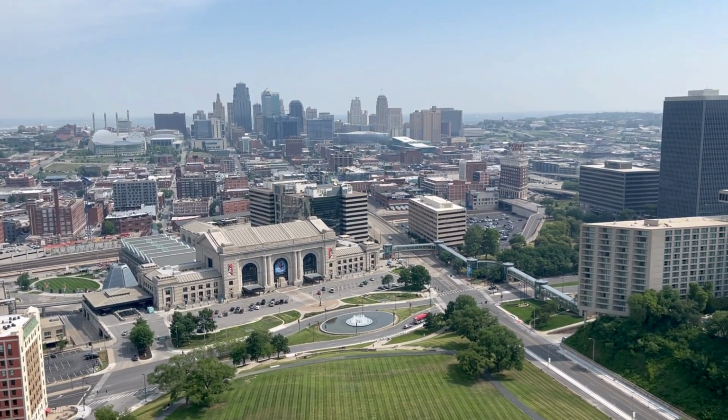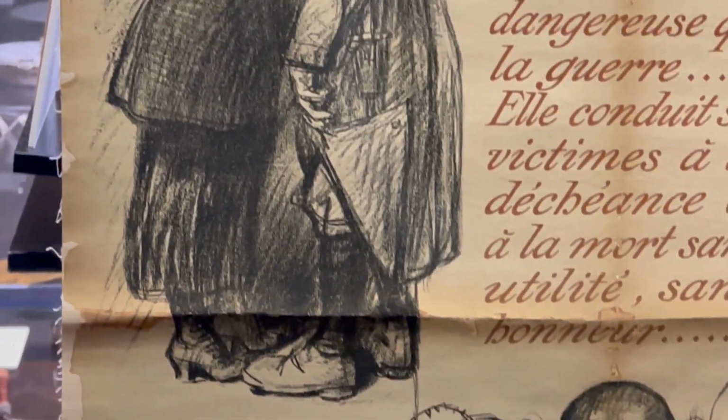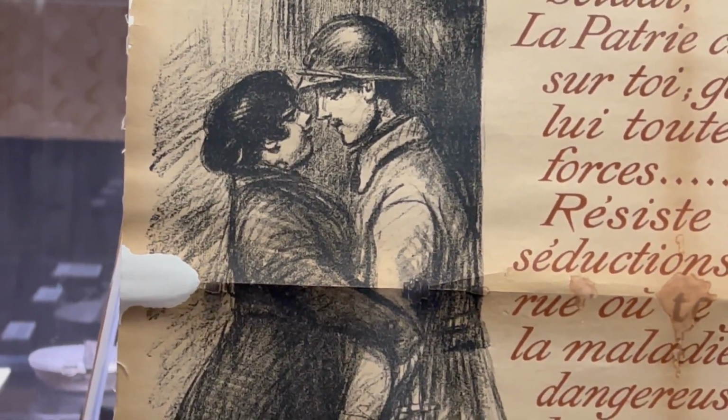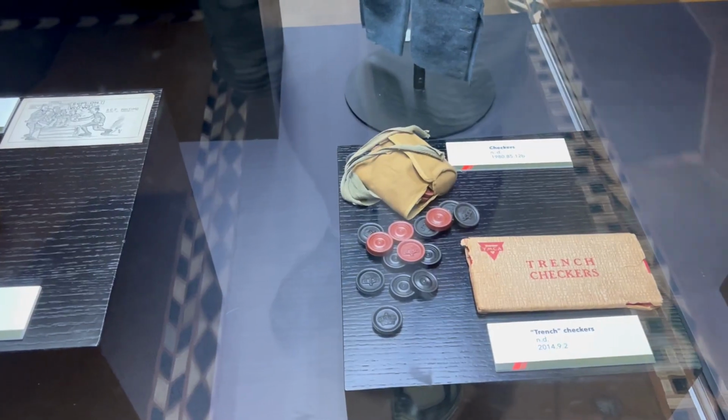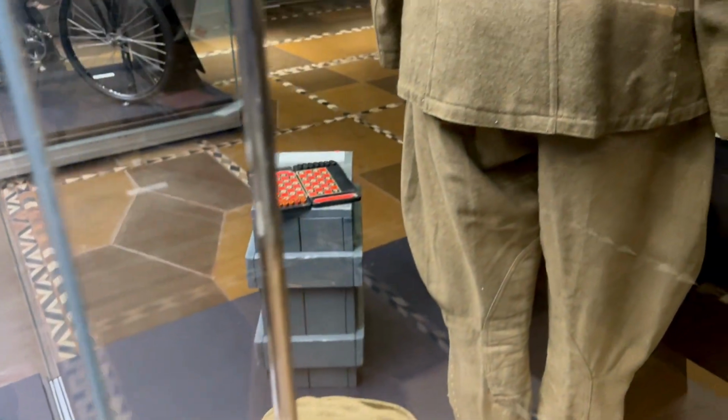In a display hall, and this is all about entertaining the troops, and what the troops over in the European theater and in Africa and whatnot did for fun when they weren't fighting. So yeah, it's really neat. We'll show you a few things.